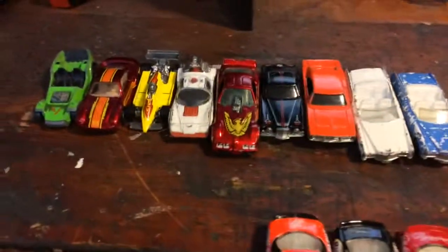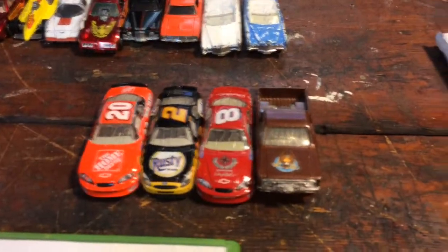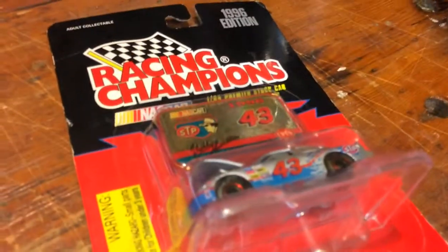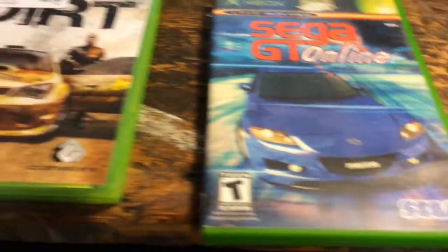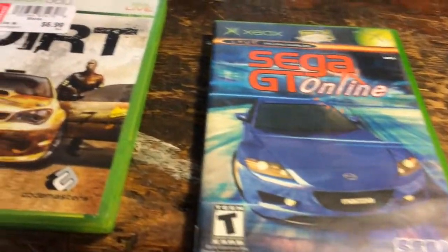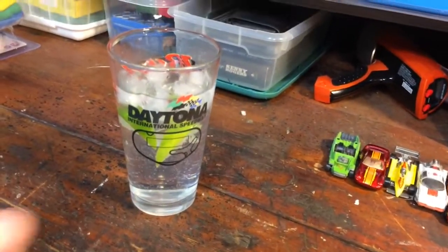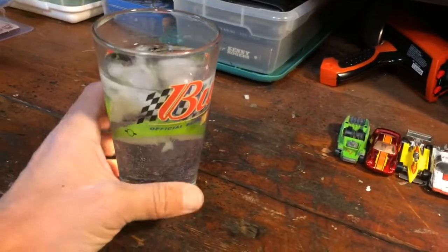Welcome back, everybody. This is the Simulation Junkie with some die-cast pickups and a nice little trade here of Richard Petty number 43s. I did pick that one up as well. And we do have some simulation goodness here. But let's get started first with my Daytona glass featuring Budweiser.